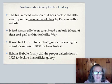So if you go back and look at historic documents about Andromeda, it's often referred to as a nebula. It was first known to be photographed showing its spiral formation in 1888 by Isaac Roberts. And Edwin Hubble finally did do the proper calculations in 1925 to declare it an official galaxy.